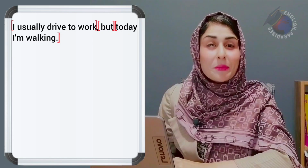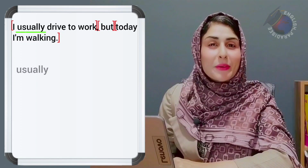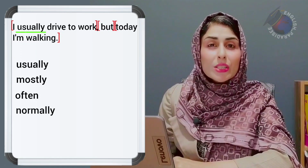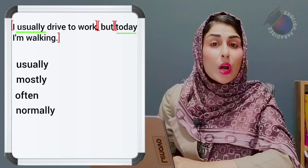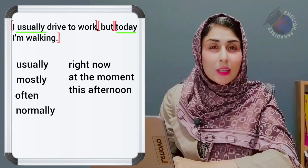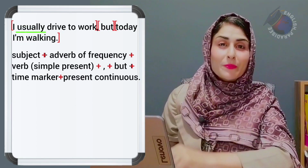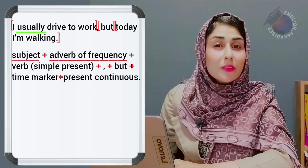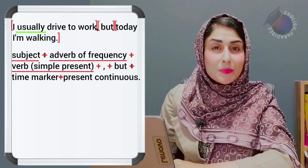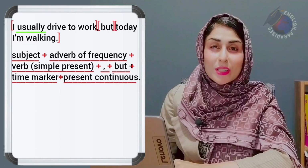I'm going to remind you of some adverbs of frequency that help you to show the present simple action is a routine, and they're usually, mostly, often, and normally. And also in the present continuous part, we have some time markers like right now, at the moment, this afternoon, this morning, today, and tonight. So finally, we have a subject, an adverb of frequency, a verb, so it is simple present, comma, but, a time marker, and then present continuous.